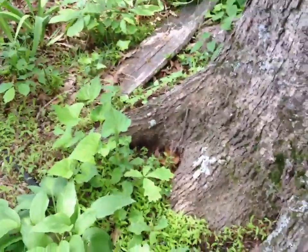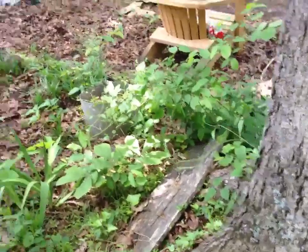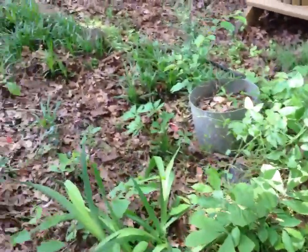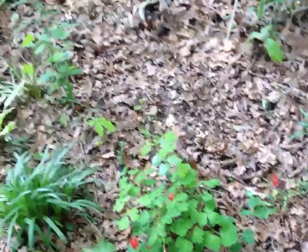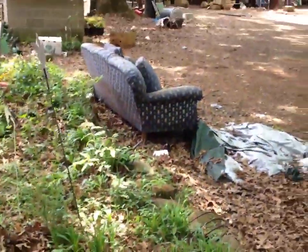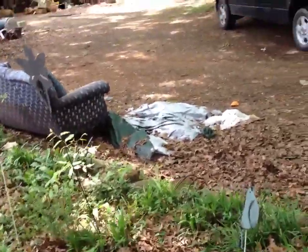I got violets. They've already bloomed and have died down. This was a garden that I took things out of. I can't remember what you call that thing, but it's pretty. I've got more hostas over there. This is a shade garden because it doesn't get a whole lot of sun.